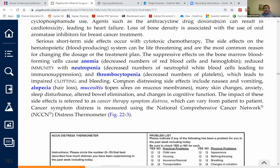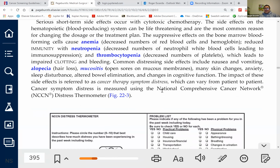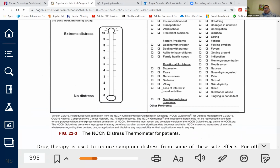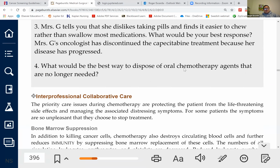Other distressing side effects are the following. Alopecia, it may not seem serious to you, but talk about a woman, a single woman at that, receiving treatment and losing her hair. That's a big deal. Other distressing side effects are mucositis. These are large open sores on your mucous membranes, and I mean your mucous membranes start from your mouth down to your rectum. These are larger than quarter dollar coins. These can be as big as dollar coins. And the most uncomfortable is of course the pain as well as the nausea and vomiting. So we'll manage all of those beginning in this section.